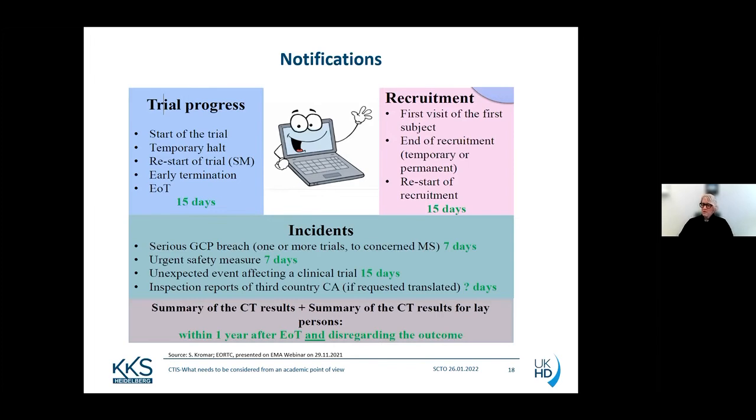Also, the summary of results reporting will now take place in CTIS. The process looks pretty good to us right now, as we only have to upload a PDF, but Emma already mentioned that there will be some changes coming up in the next years, and more structured data will have to be submitted in there. What is new is the reporting of results for the layperson summary. So we will see how this will work, and we also have to try to learn how to write layperson summaries in academia.